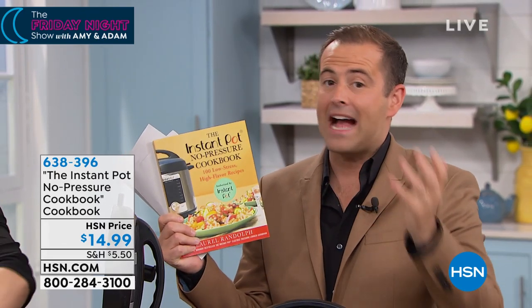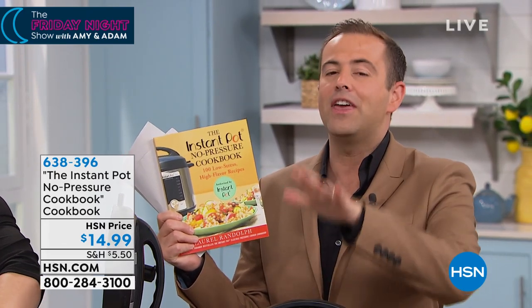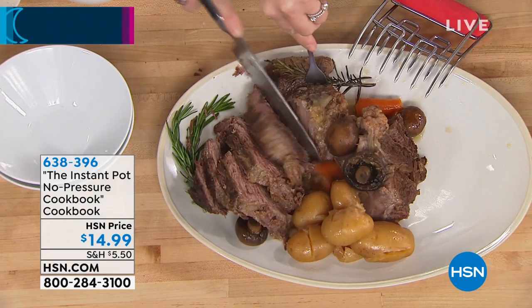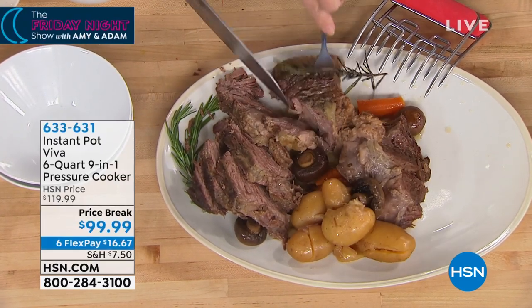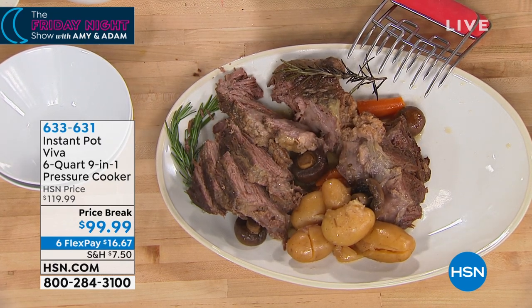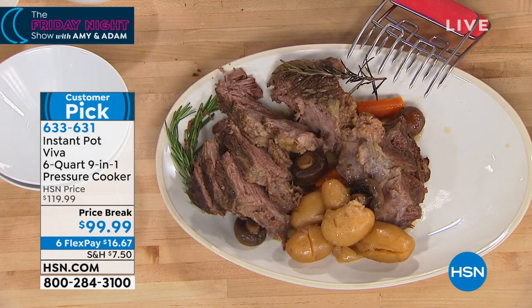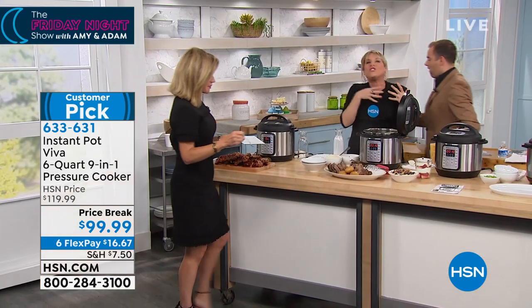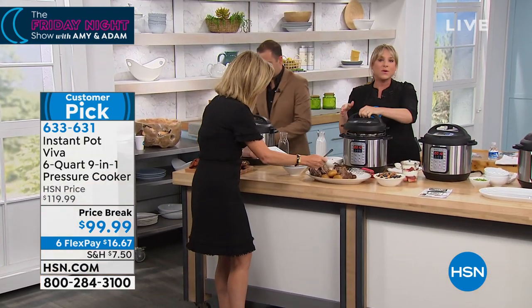There are so many gimmicks and gadgets that come and go. This is here to stay. Absolutely. The most famous product launch in the kitchen that we have seen in the past decade. And it's everywhere. You go to a party, people are talking about Instant Pot. You go to work, everybody's talking about Instant Pot. People bring their Instant Pot to work. Which Instant Pot do you have?